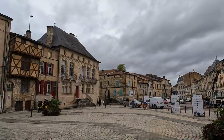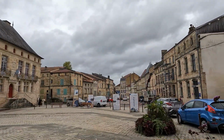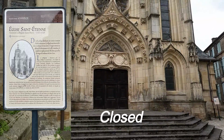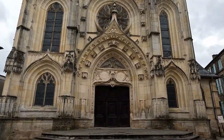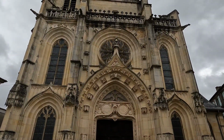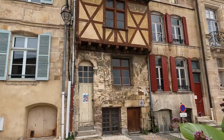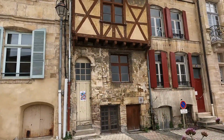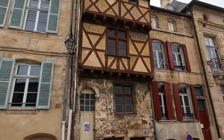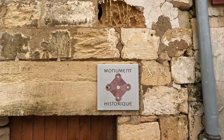Lots of renovations going on here. I think this is going to look gorgeous in another 5 years' time. Oops, closed. It's a shame. Take you from the bottom, looking up. That is just beautiful. Of course it's a monument.